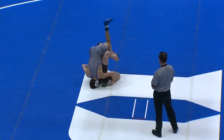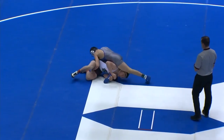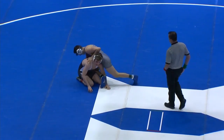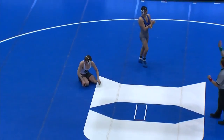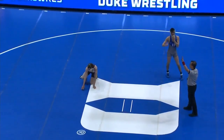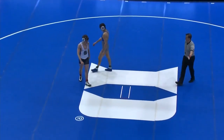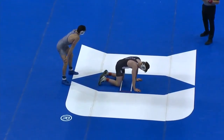Single leg comes out the back door. Josh doing a good job on defense here. There we go, conclusion of the first period. Josh is up 2-1. Josh has the choice, and he defers it to Colin Rilbuto. Rilbuto chooses down to start the second period.